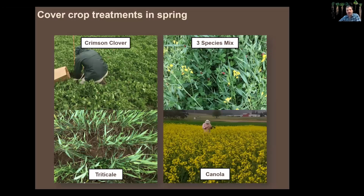canola, which is not so common in New York, maybe more common in Long Island, but is the plant that we extract a lot of oil for. It has lower acid compared to some of those other mustards. And then I looked at a 3-species mixture that contained these 3 species.